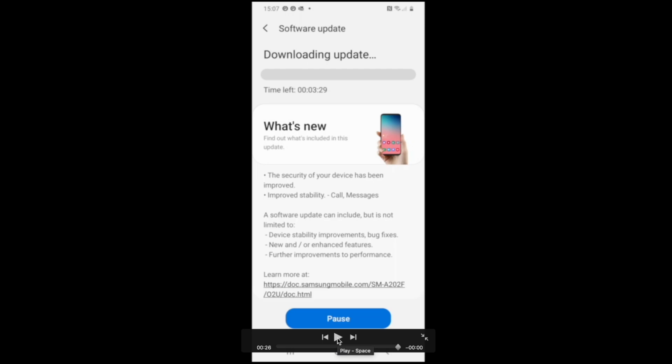It's good to keep your phone charged whilst you're doing this, so you can have your phone fully charged or have it plugged into a charger, just so it doesn't lose power halfway through doing the update. And that's pretty much it. So you've got to find your settings, find where you can do software update, and update it every now and then.